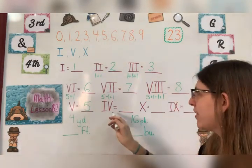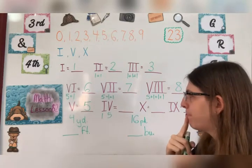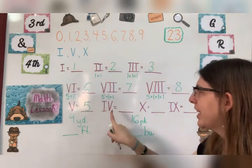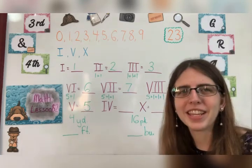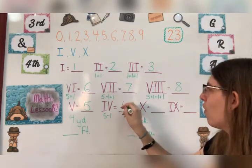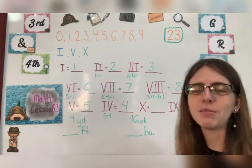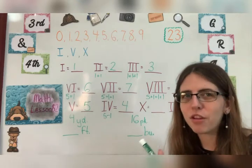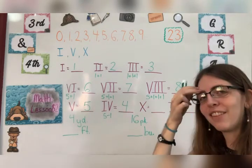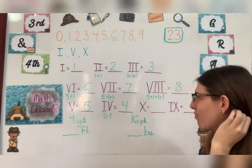How about IV? Well, we know V is 5 and I is 1. 1 is smaller than 5. So that means I need to subtract 1 from 5 to get the answer. What is 5 minus 1? 4. Very good. And that's the only way I could write 4, because I couldn't put 4 ones together, because I can't have more than 3 of a Roman numeral in a row. This is the only way. I have to subtract 1 from 5 to get to 4. And there's no special symbol for 4.